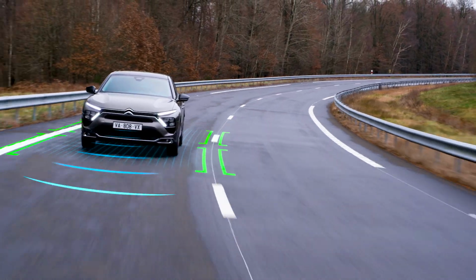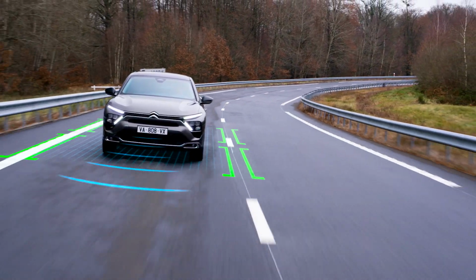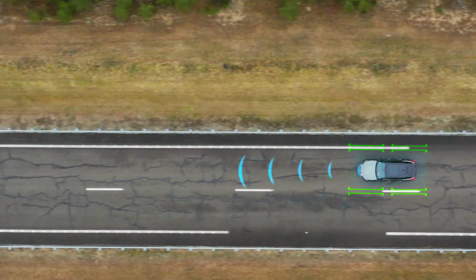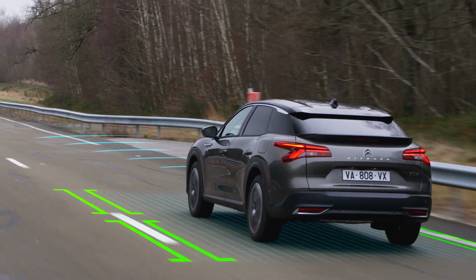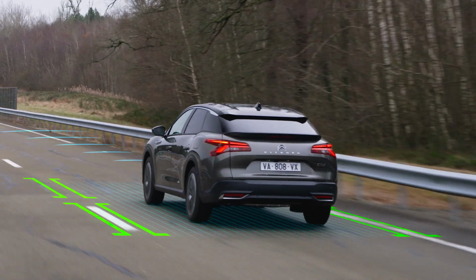The system automatically regulates your speed and corrects your vehicle's trajectory by associating the adaptive cruise control with stop and start function to the lane departure warning system. This is a Level 2 driving automation system that provides driver comfort and tranquility. It is particularly suitable for driving on motorways and dual carriageways.